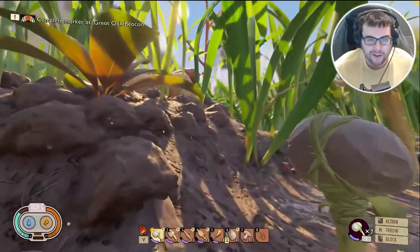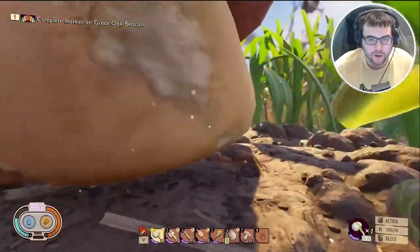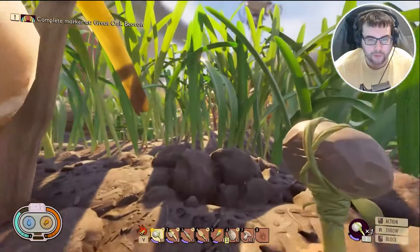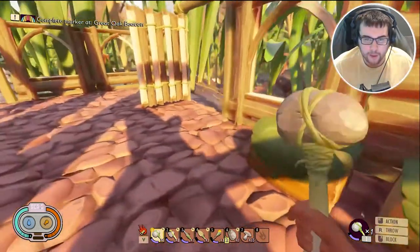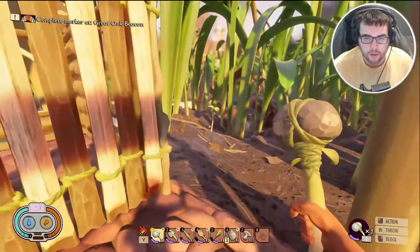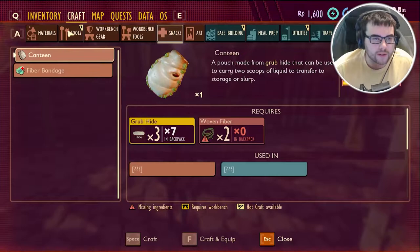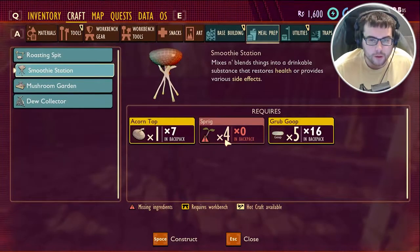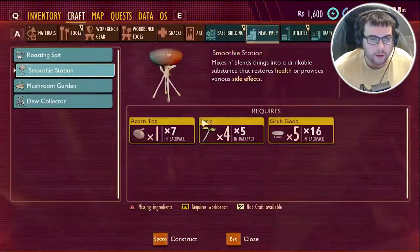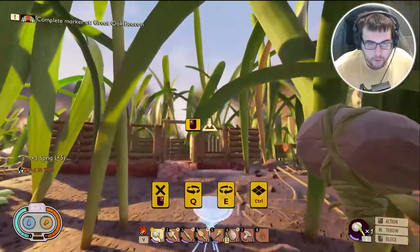Is that a hot dog? That's a freaking hot dog, dude. Oh, that's gross. Mean level two something. Acorn shell and sap, bada bing. Now that is done. Let's go ahead and see if we can make the smoothie station. What would that be? Under meal prep? Yep. Need some sprigs right there. Smoothie station. Bada bing. Go ahead and throw that in the house.